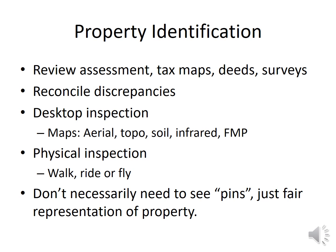So moving on from reconciling discrepancies, we do a lot of desktop inspection nowadays. We make maps: aerial maps, topography maps, soil maps, infrared photography. The red parts are the softwood and the lighter parts are the hardwood. If you haven't played around with the Agency of Natural Resources mapping tools, do it. They've got many base layers. You can look at on-site septic capacity, slopes, floodplain, wetlands. It's really an amazing tool here in Vermont. New York has something a little less robust, and New Hampshire has something fairly close to the Vermont version, although not quite as user-friendly.